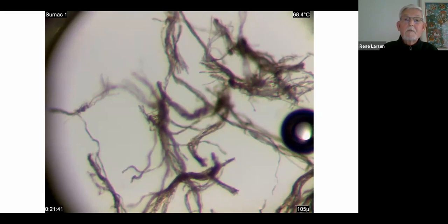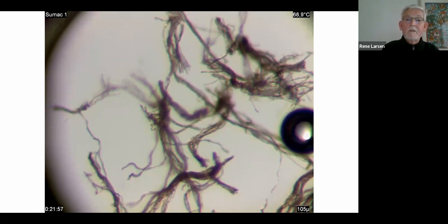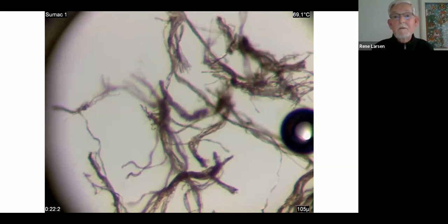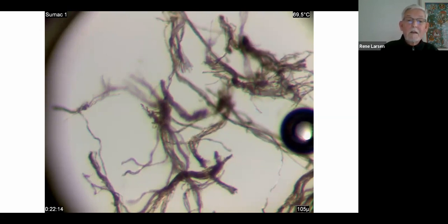And up in the middle of the picture, you have shrinkage. So if you're thinking of the differential scanning calorimetric graph, we are in the high peak of the graph. And the shrinkage goes on and the activity increases.